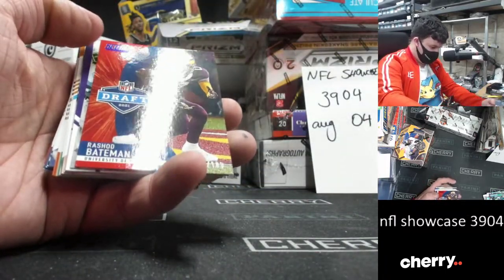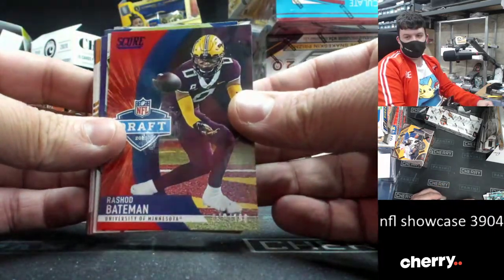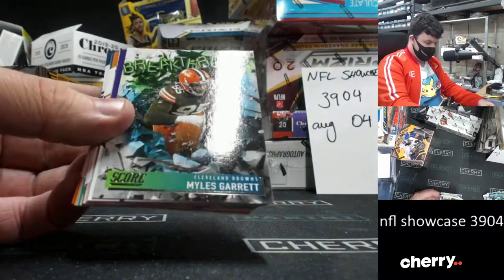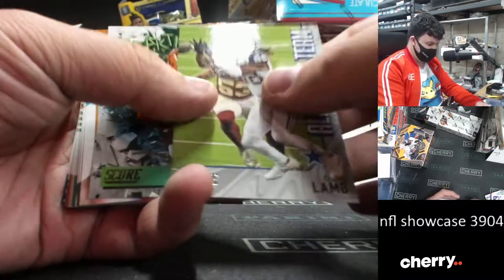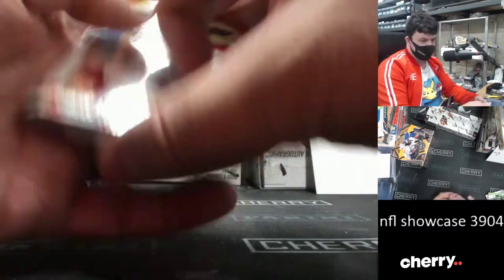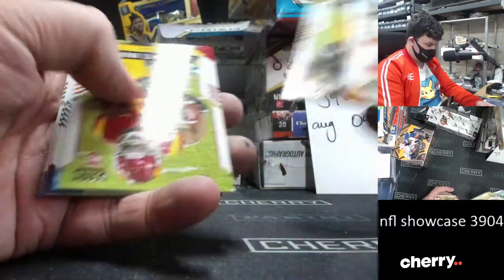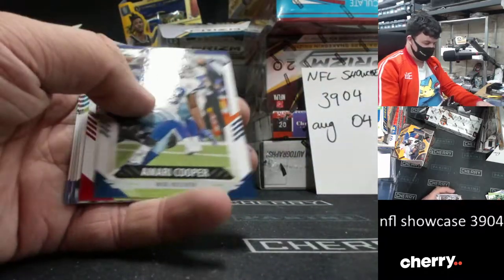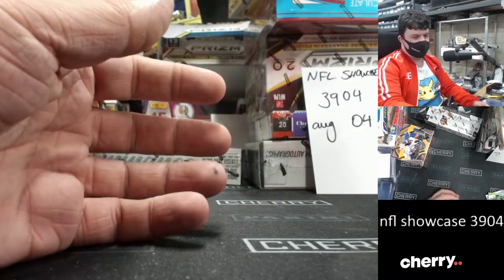A blue of Rashad Bateman to 100. I could not see the numbering anywhere there. It's actually on the bottom. A breakthrough Myles Garrett. Celebrations of Dalvin Cook. CeeDee Lamb. T. Higgins. Then Ellinger. Jefferson, Tremble, Darden, Holland, Carter, Roundtree, Brown, Jordan. And then a whole bunch of base.